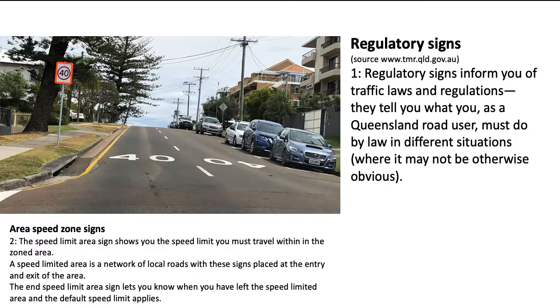Regulatory signs inform you of traffic laws and regulations. They tell you what you as a Queensland road user must do by law in different situations where it may not be otherwise obvious. Area speed zone signs. The speed limit area sign shows you the speed limit you must travel within the zoned area. A speed limited area is a network of local roads with these signs placed at the entry and the exit of the area. The end speed limit area sign lets you know when you have left the speed limited area and the default speed limit applies.